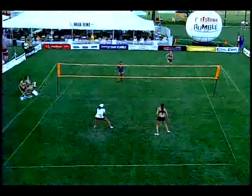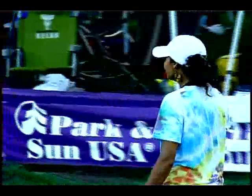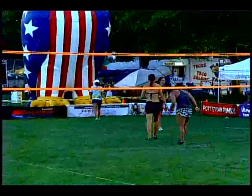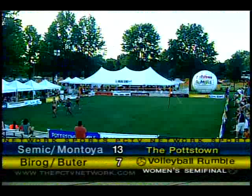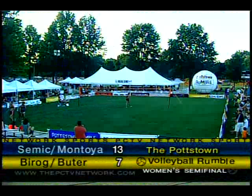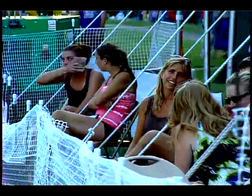There's Buter serving now at 6-13, and there's an ace as Montoya lets it go. She thought it was going to be long, and now there's 2 in a row for Barag and Buter as they switch courts here on the 5s. Now they're on the bad side of the court. Now they're going from our left to right on screen, and this is where it's going to affect the serve for people.